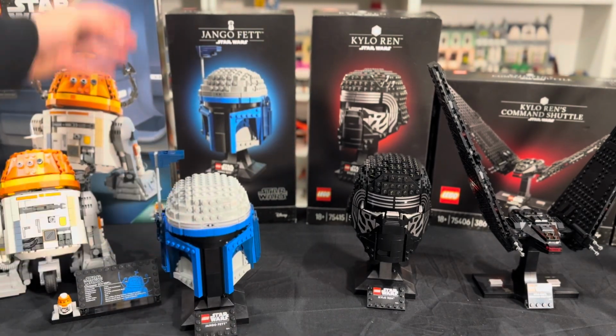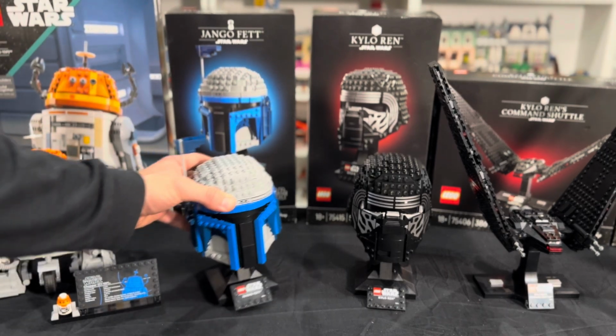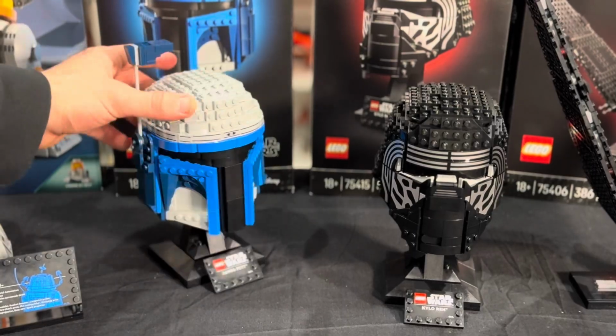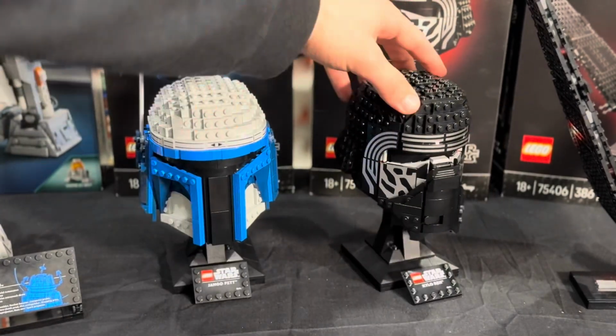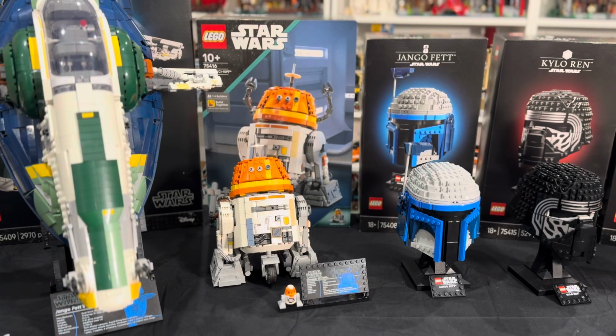On the contrary, we have Jango Fett, who's going to pair very nicely with the new Jango Fett Starship. I'm overly impressed with this one. He has a rangefinder that moves up and down. I thought that was a great touch, even though I just broke it off. But in all seriousness, I do love the look of Jango Fett. I think it's a great helmet piece and easily top 5 that they've produced so far. Kylo Ren, I think, is amongst the top 5 as the worst. That's just my opinion.